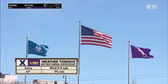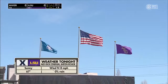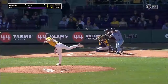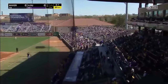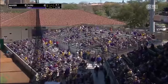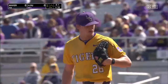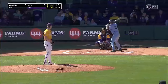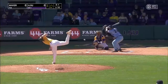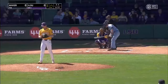Let's look at the weather. It's sunny. The wind is out of the north at 8 miles an hour, and you can see the flags there showing the effects of the wind. 67 degrees right now, no chance of rain. And the sky is the color of a robin's egg today. Yeah, the wind is definitely going to knock down some balls to left field at the moment and will help the balls headed out to right field. And put a star on whoever does the positioning defensively for LSU. They earned their meal money today. Milam literally did not have to move. He was played perfectly on that last line drive.